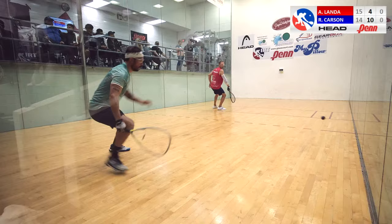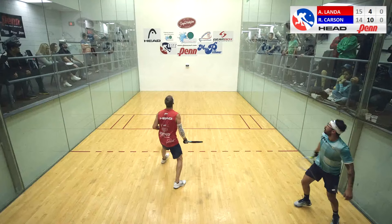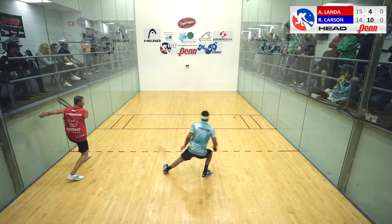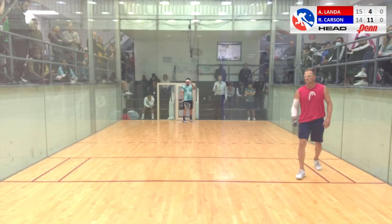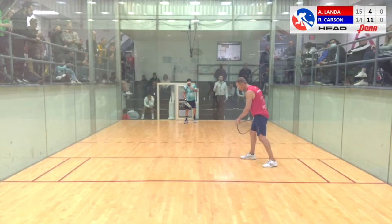Good serve by Carson. Good cross court pass again. 11. So Rocky Carson's in a roll right now. Yeah, I just saw a little bit of a body language twist for Landa. You know what I'm saying, where he gets kind of disinterested in the game and looks forward to the next one, and I think I just saw that.